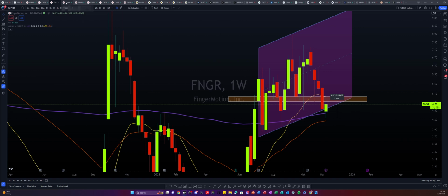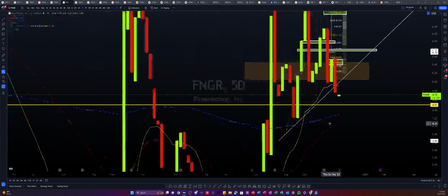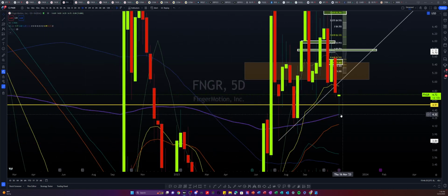I'm not trying to be a pain. I just want to make sure that we can highlight the very important nuances presented here, right? But yeah, hammer candle here on the 5-day time frame, and also the 5-day time frame getting a very nice bounce from that SMA 200. So very bullish times here, team.